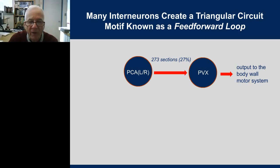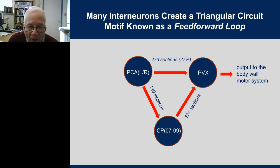And this creates a motif that is known in the field as a feed-forward loop. This occurs very frequently in our circuits, and is also very commonly found in natural networks, including the human brain.